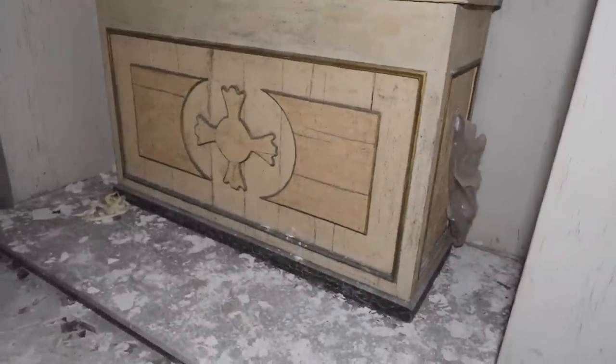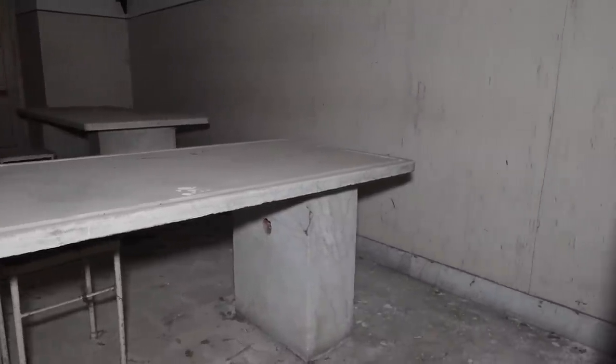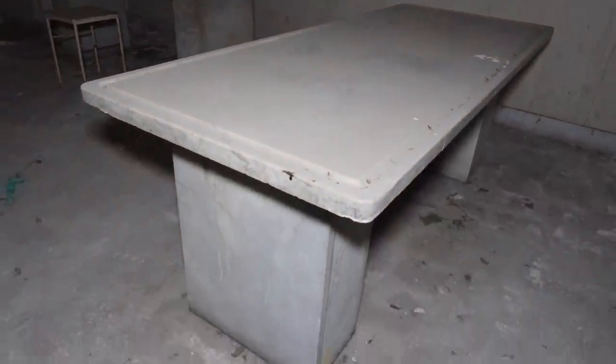Little altar thing here. It's interesting. Four marble slabs. Definitely not something that you see every day. There's lights in like every corner too. That's cool. It would have been kind of creepy back when it was in operation. Like low light. Death. Look at those slabs. Each one has like a stool too. Never see any marble slabs like this in the United States.